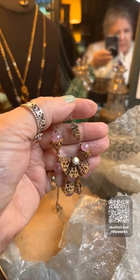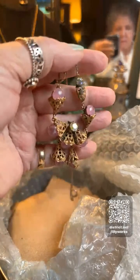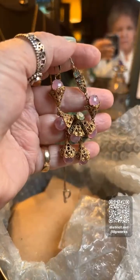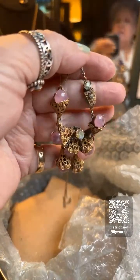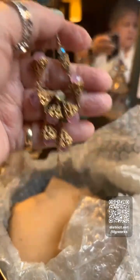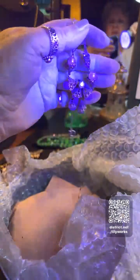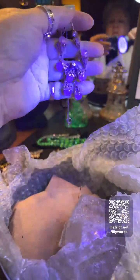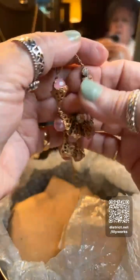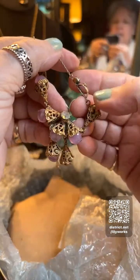Maybe this is Edwardian West Germany. European cut. Yeah, sounds right. Rhinestone. Yeah, see the rhinestones in it. Carnival glass. Oh my gosh. Let's pop the light on that and see if it glows. Carnival glass. Well, nope, I'm not really picking up a glow. Edwardian. It's a little short necklace.